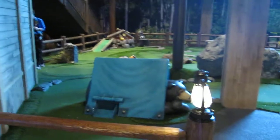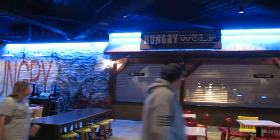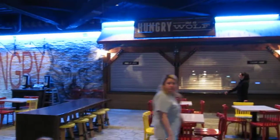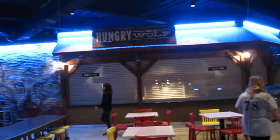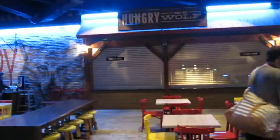So here's the lower part of the mini golf that I showed you from above. They took down the walls to make it more open. I remember this was a hot dog place. Hungry as a Wolf is a pizza place. I have not eaten at this one, but we did eat at Hungry as a Wolf when we were in the Wisconsin Dells branch, which is known as Great Wolf Rush, since that's where they started.